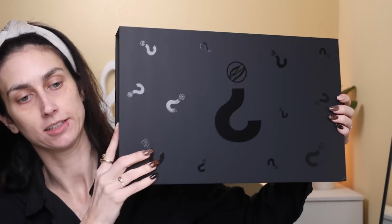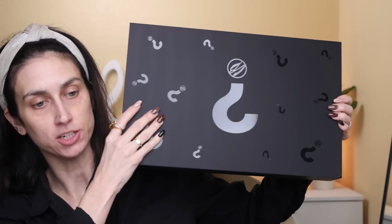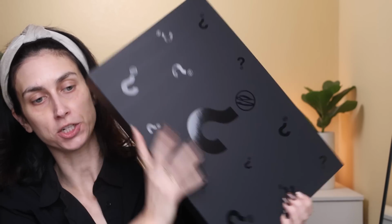One hour later. Well, it's very securely packed with a lot of styrofoam. So this is what the box looks like. It's got a soft matte touch, and then it has glossy question marks and the Cosmic Brushes logo there. Really big. Actually, before we do this, I'm gonna prime my eyes so that my eye primer can sit on my eyes while we open it up. Pause. 12 seconds later. Okay, so let's open it up.